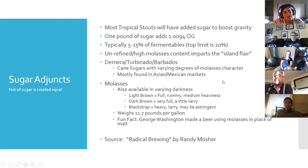Molasses can also be a fermentable for you. Randy also has a quote saying that George Washington made a beer using only molasses and no malt, which I thought would be interesting. The big part with molasses, just like the sugars, is understanding your color. The darker you go, so blackstrap, you have to worry about being astringent just because it is so dark. And then just as a fun fact for your recipe building, molasses averages 11.7 pounds per gallon, since we do normally sell it in liquid measurements, not in weight.